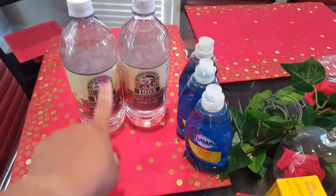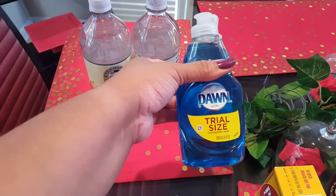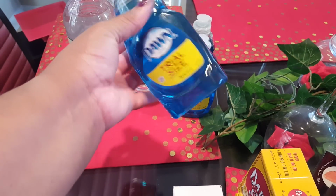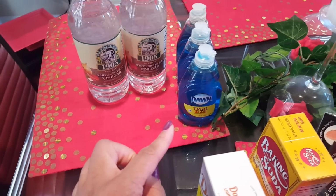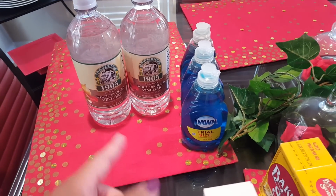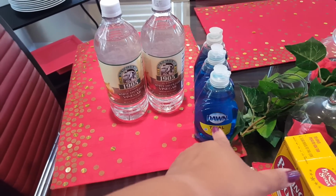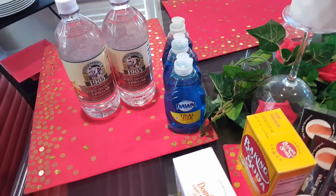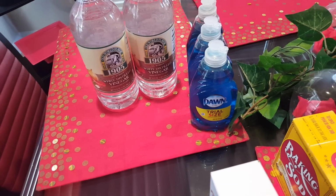And then lastly, I have regular white distilled vinegar and the Blue Dawn. They call it the trial size. This is the same size that you pick up at the drugstore if you were in Walgreens looking for Dawn. So a couple of things. One, I'm sure some of you have seen the super cleaning combo on YouTube where you mix a cup of distilled vinegar in a spray bottle with the regular Blue Dawn, and you spray down your bathroom and it does all of the work for you. If you haven't tried it, you need to. Takes your cleaning routine to a whole easy level.